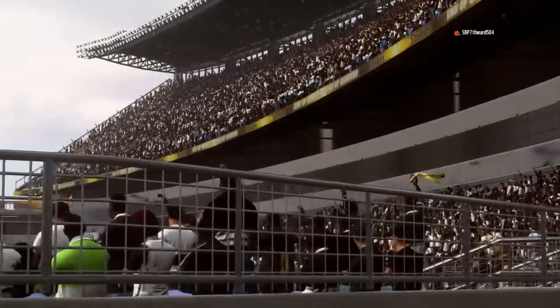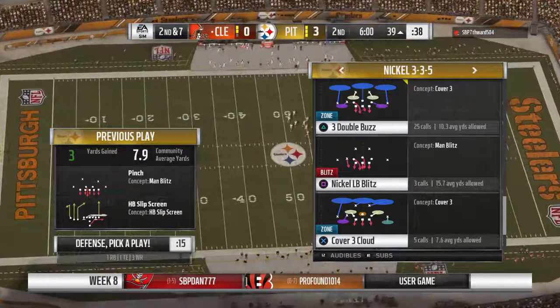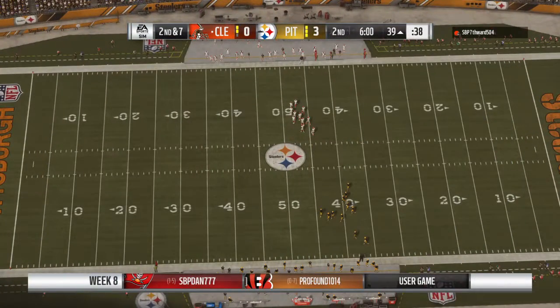Back with Charles Davis, I'm Brandon Gaudin. The Browns with a football to begin quarter number 2. They face a 2nd and 7 to start things out.